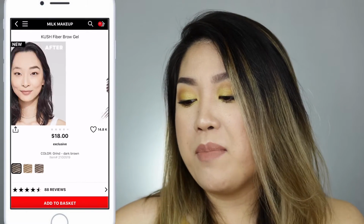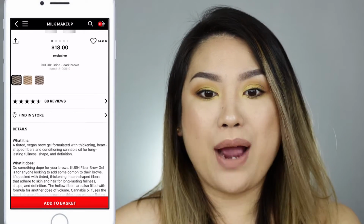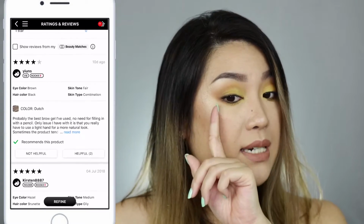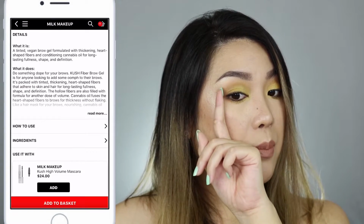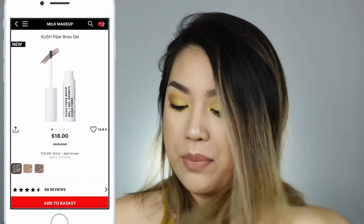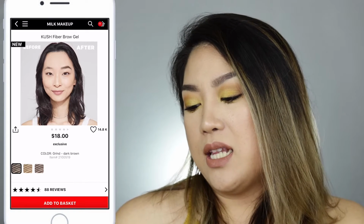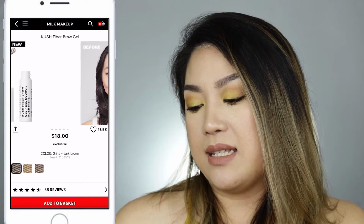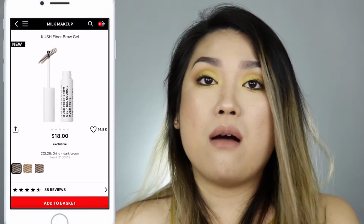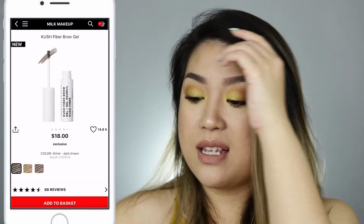Here is the Milk Makeup Kush Fiber Brow Gel. I'm grabbing the dark brown shade just because my roots are coming in, and as you can tell, my dark brown shade here is almost dark brown black. It looks better with my roots, so I'm probably going to get that dark brown shade. It looks really, really good, and it has incredible reviews. I suffer from eyebrows that don't want to show up for the day, so I figured this could be something that really helps me.